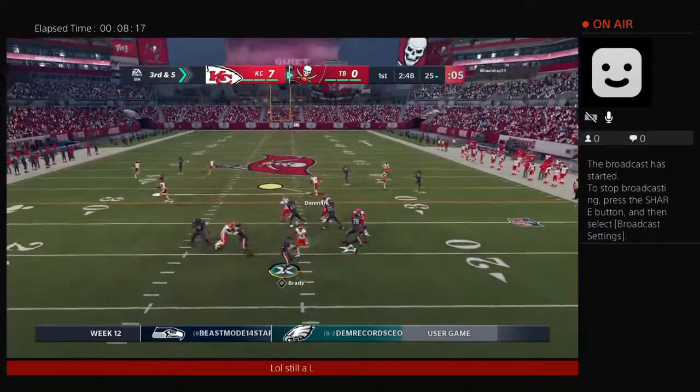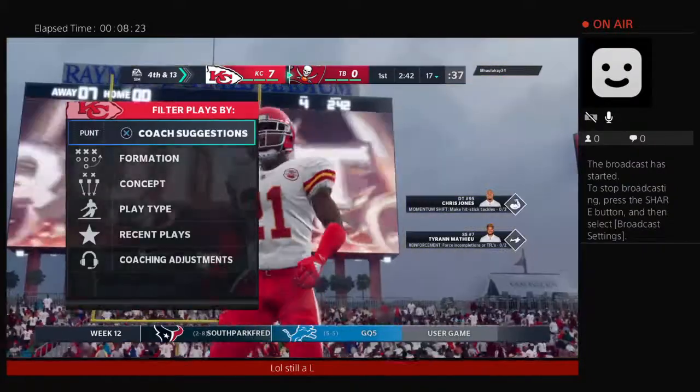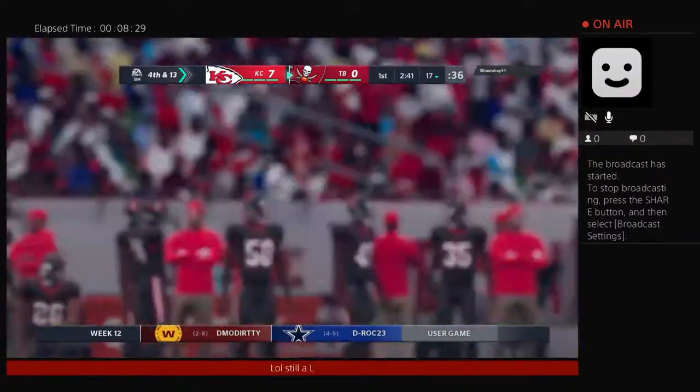Brady is going to fake the give to Jones and set up the throw. And the Chiefs are going to get him. Tom Brady. I spent a lot of extra time preparing for this game, watching this offensive line, because they gave up 5 sacks last week in their loss. They just gave up another one now.